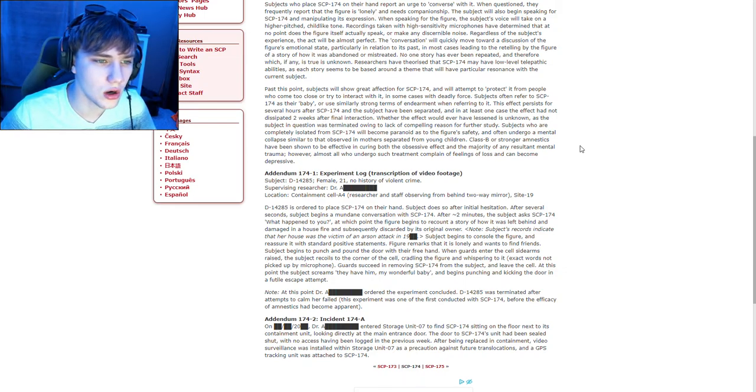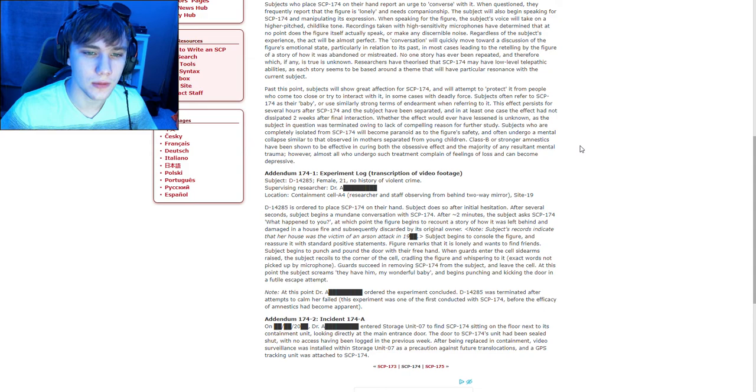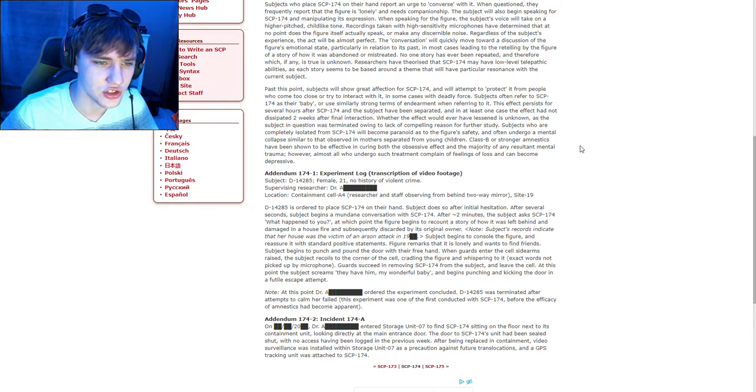Subjects who are completely isolated from SCP-174 will become paranoid as to the figure's safety, and often undergo a mental collapse similar to that observed in mothers separated from their young children. Class B or stronger anesthetics have been shown to be effective in curing both the obsessive effect and the majority of the resultant mental trauma. However, almost all who undergo such treatment complain of a feeling of loss and become depressive.